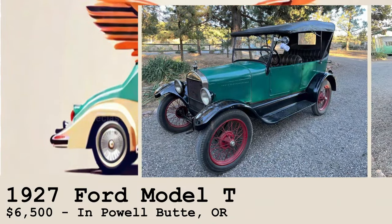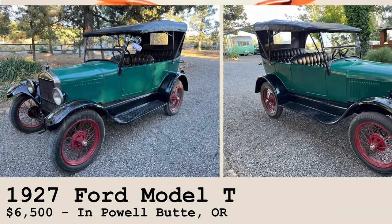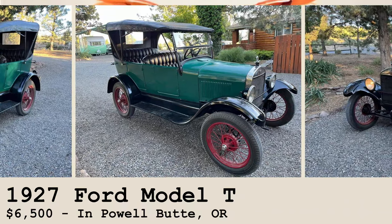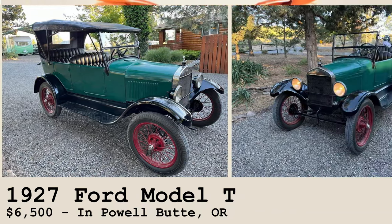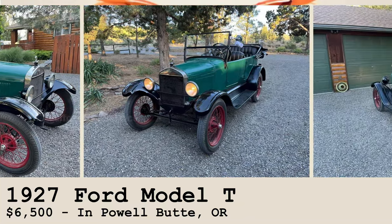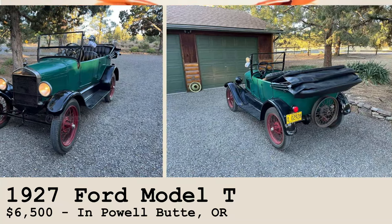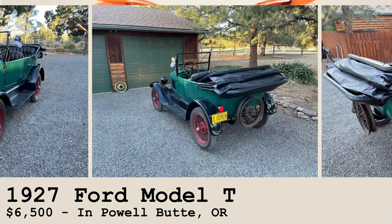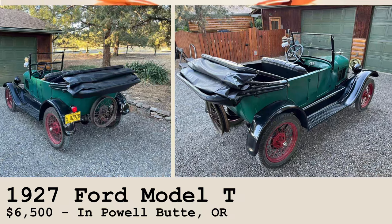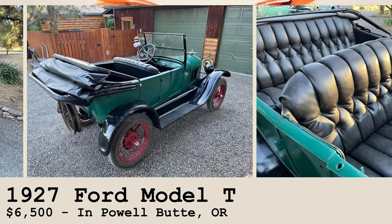Next, meet the 1927 Ford Model T Touring, available for $6,500 in Powell Butte, OR. This charming vintage vehicle, featuring a four-cylinder engine and automatic transmission, is mechanically sound, but would benefit from regular driving and minor carburetor work. With well-preserved upholstery, a convertible top, and fair paint condition, it's a great candidate for further restoration. Registered with an Oregon title, this Model T offers an authentic experience for classic car aficionados looking to preserve a piece of automotive history.